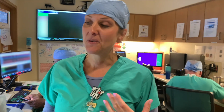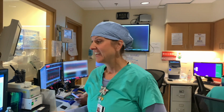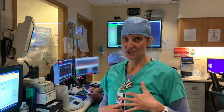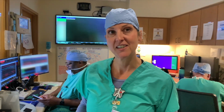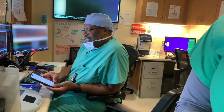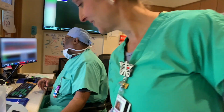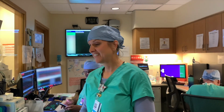With an FFR, you would use medication to cause the heart to react. With the DFR, it's all done by pressure, by the pressure wave on the wire, so there's no additional medication necessary to give the patient. It's a diastolic hyperemia-free ratio.